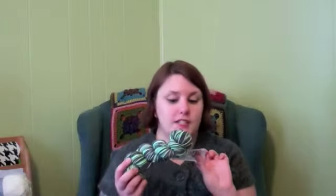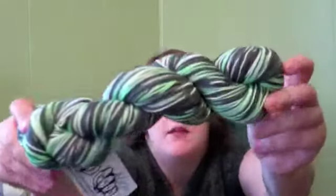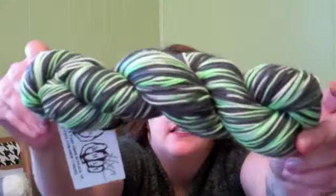So this is Worse Than a Zombie. And it is from 716 Knit, which has a shop, etsy.com/716knit. And it is self-striping. So it will be this lovely green and black sock yarn, which will definitely be socks. I won't make anything but socks with it because I love striped socks.